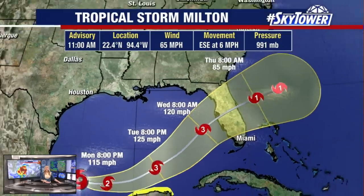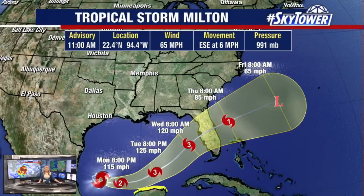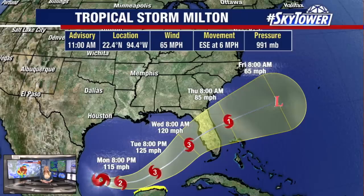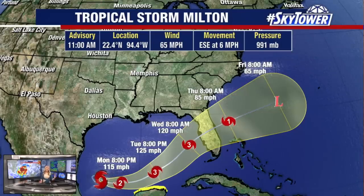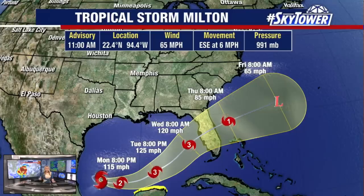So at this point, the big picture is pretty clear that this is going to be an intensifying hurricane reaching major hurricane status somewhere in the central eastern Gulf of Mexico ahead of landfall on Florida's west coast. So anywhere from, say, Everglades City up to Cedar Key, those are the areas in between that we are most concerned about at this point for potential landfall. But keep in mind, Florida is only about 100 miles wide.